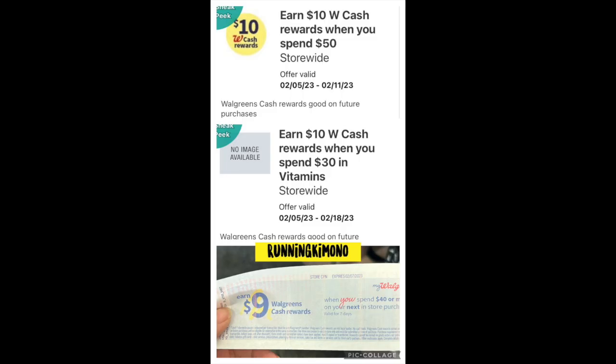If you have these following loaded to your store card and you have not used them, by all means do this deal. The first is 10 back when you spend 50. I have 10 back when I spend 30 in vitamins or supplements. And $9 of Walgreens cash when you spend 40. So I went a little different for this one.